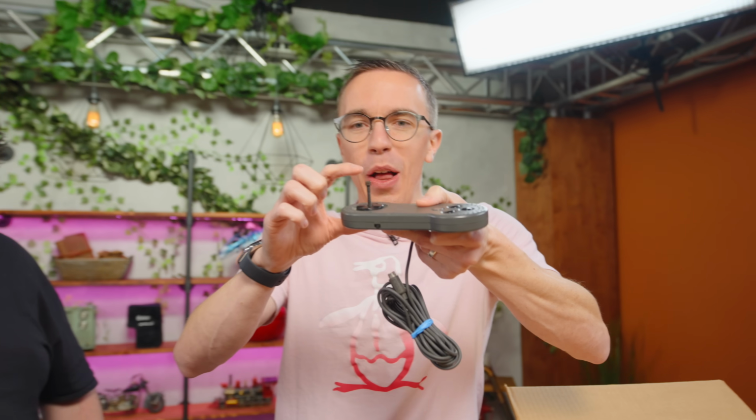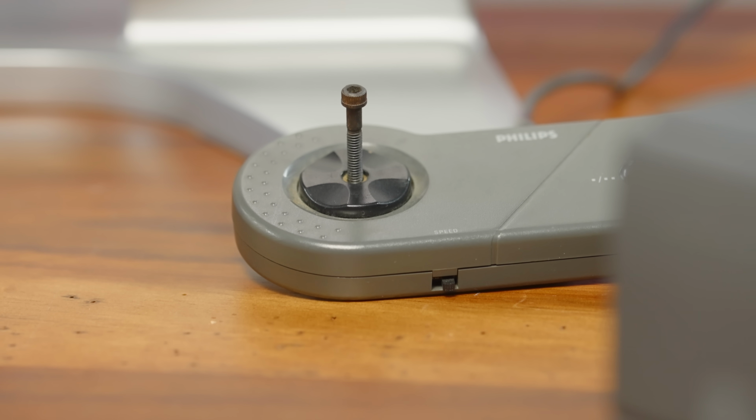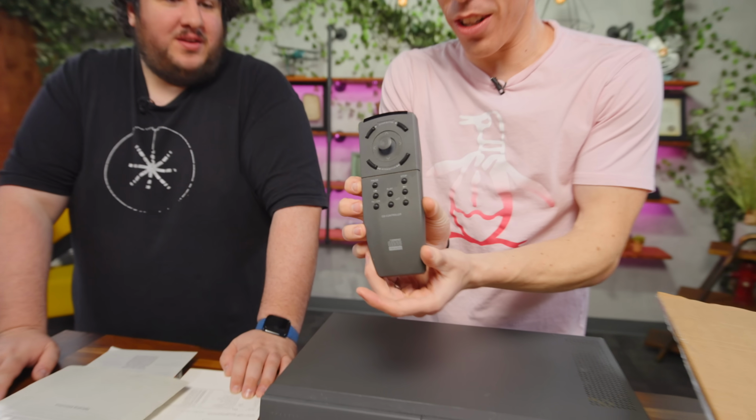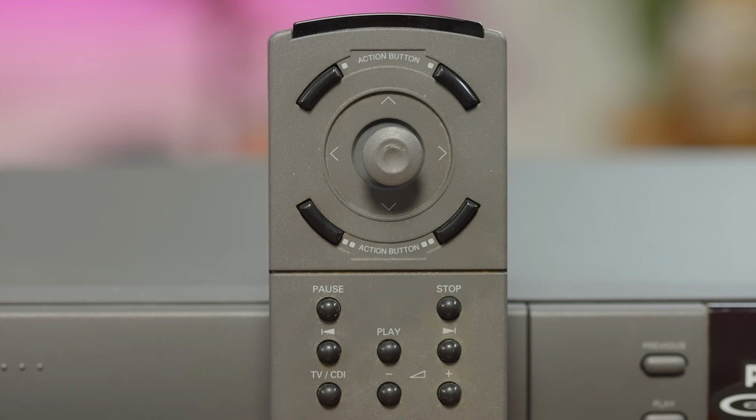Oh, long stick can't hurt you. This is just a screw. The only thing that a screw does is it kind of gives you a little bit more leverage. You can rotate a little bit more. Well, we've got the CD-i controller. Who needs a game controller? You've got yourself a CD-i controller with action buttons.